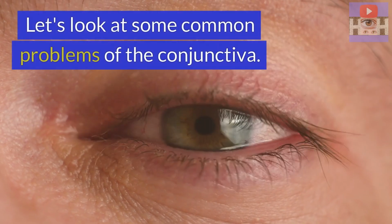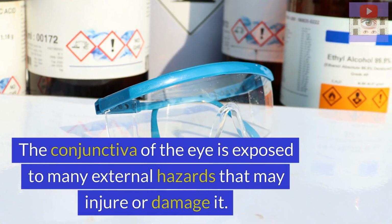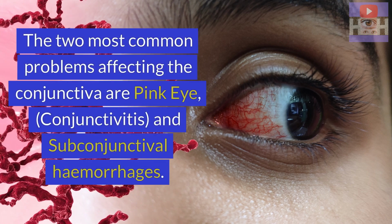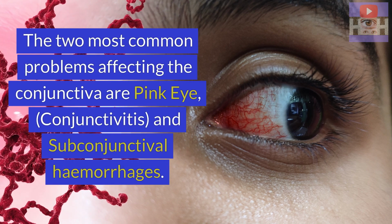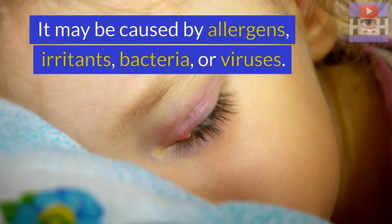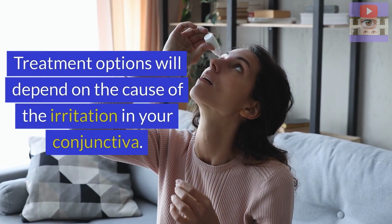Let's look at some common problems of the conjunctiva. The conjunctiva of the eye is exposed to many external hazards that may injure or damage it. The two most common problems affecting the conjunctiva are pink eye, that is conjunctivitis, and subconjunctival hemorrhages. First, pink eye is a common eye infection. It may be caused by allergens, irritants, bacteria, or viruses. Treatment options will depend on the cause of the irritation in your conjunctiva.